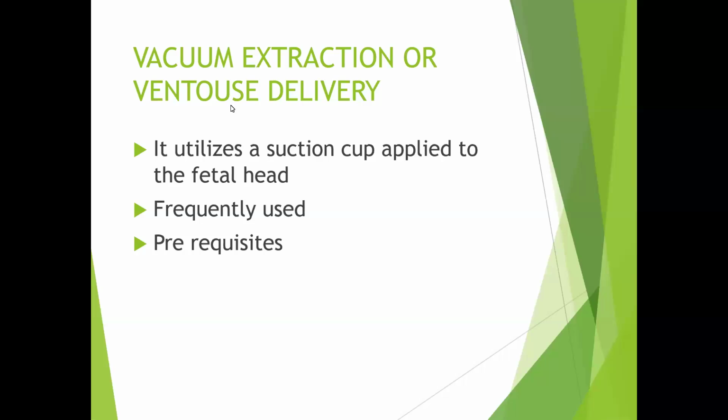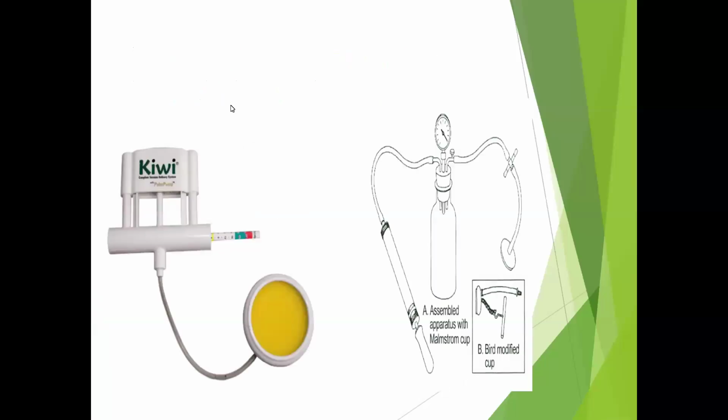The prerequisites for the vacuum are just like the forceps. It also uses the same mnemonic. But I mentioned that with that one, the full dilatation, that is, you don't necessarily have to have a full dilatation of at least 8 centimeters. If you are in a hurry, you need to achieve delivery, or it's an emergency, you can attempt it. And it's been shown that there have been some success rates.